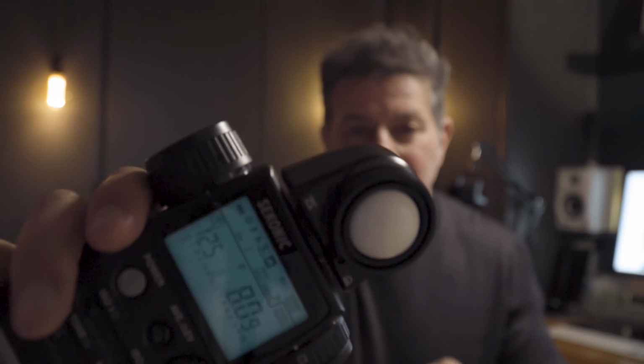One of the things that I used to use within film, but I used to use all the time, you had to, but what I use quite rarely now is the Sekonic light meter. If you're using flash, it'll give you a proper flash reading, which is great.